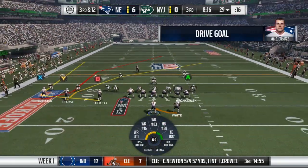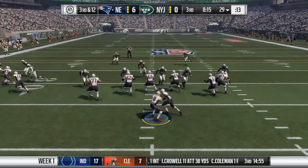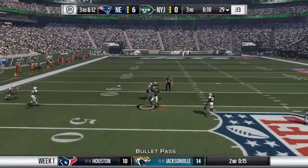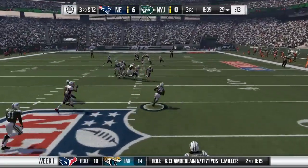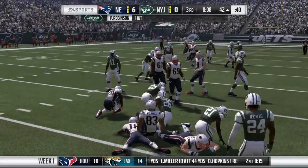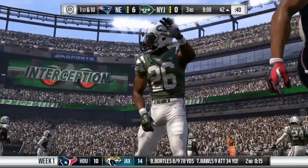So now at 3rd and 12 with an extra defender here in the secondary, a nickel look. Here's a play fake as they set up to throw. Trying to squeeze it into Edelman, and it's intercepted. Picked off by a former first-round pick, Patrick Robinson. And the return this time will go out to the 42-yard line.